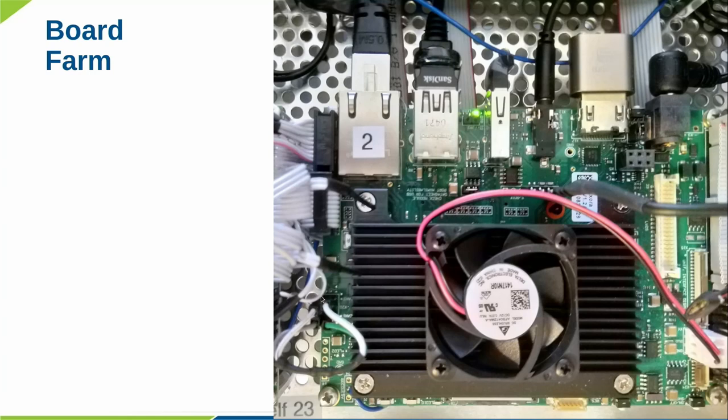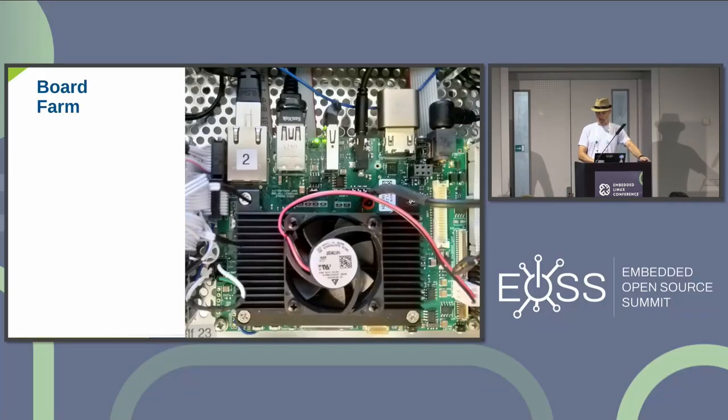So, for example, up here we have audio. You can just loop line out back to microphone or line in. On USB, you can just have some USB storage device. The same with SD card, we just plug in an SD card. On the HDMI, we actually have one of these fake EDID dongles, so it even brings up the whole graphics stack. And here on the right side, there is another connector with various signals which we loop back, for example, SPI. We have some stuff on I2C, all this kind of stuff.